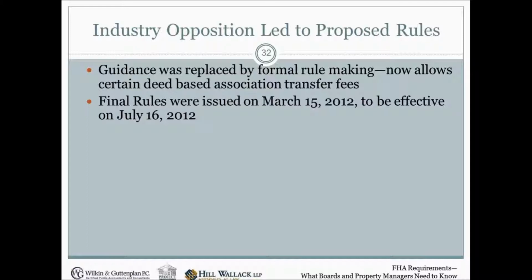There was a public outcry, including from our industry, that this was much too restrictive, and the FHFA went through a rulemaking process, which under the Federal Administrative Procedure Act requires the taking of public comment. And boy, did they receive public comment. CAI took the lead in advocating for association transfer fees, and as a result, in the final rules, which become effective next month, July 16th, as a matter of fact, most association transfer fees have been protected.